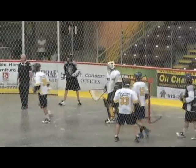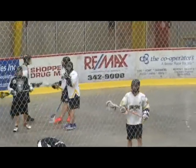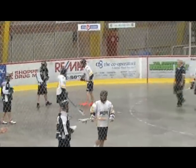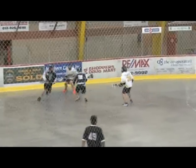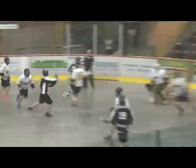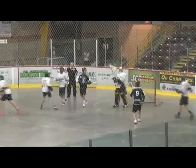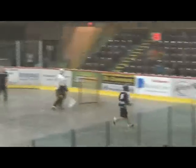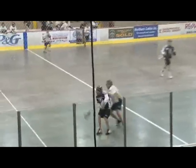Number 9, Zach Masterson. Kingston again gains possession. Takes a shot, and it's stopped by the goaltender. Colin Halliday is just holding on to it now and passes it off. Kingston takes that pass, and the ball is loose.